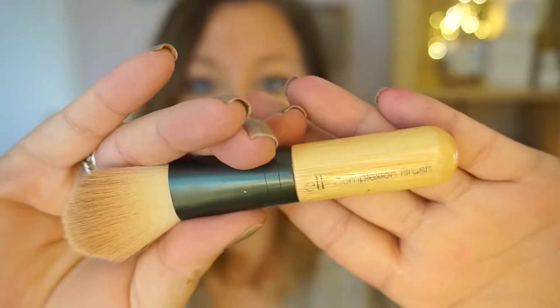This brush is a multi-purpose brush. I have two of them. They came in a set, and there's a chance that I've had this one for almost 15 years, which is incredible because I'm 18.